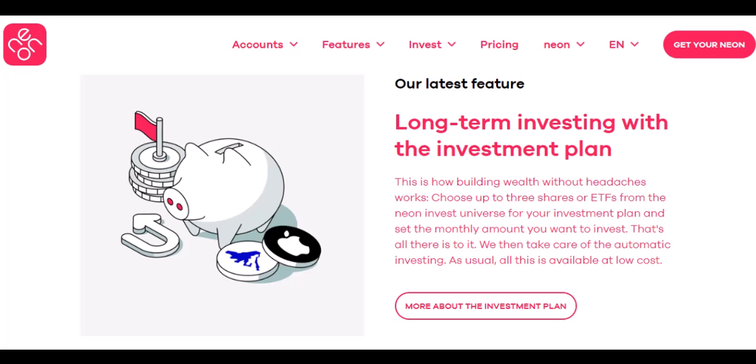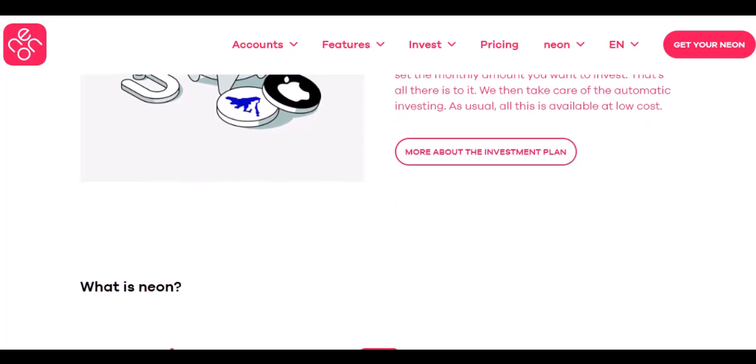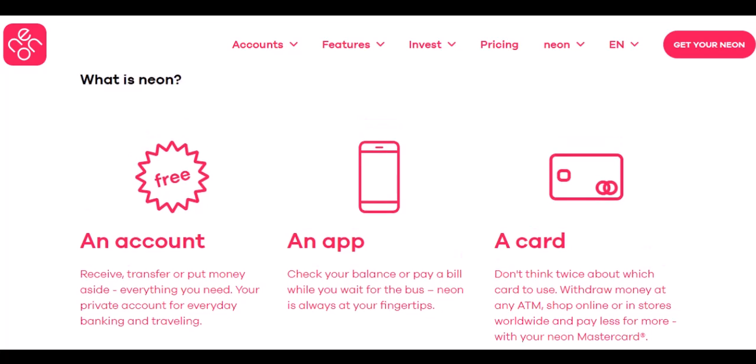Simply use your phone's camera to snap a picture of any receipt, and Neon automatically extracts the relevant information, including date, vendor, amount, and category. No more manual data entry. Smart categorization. Neon uses clever algorithms to categorize your expenses automatically.